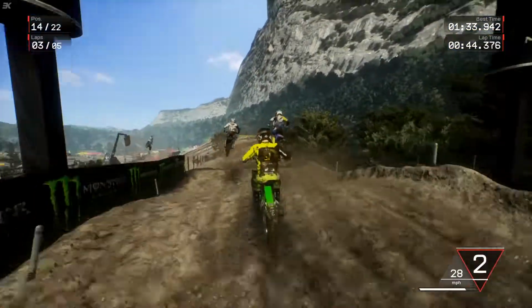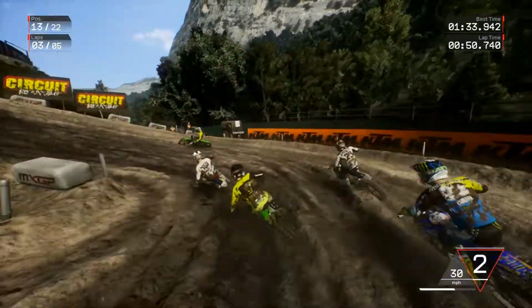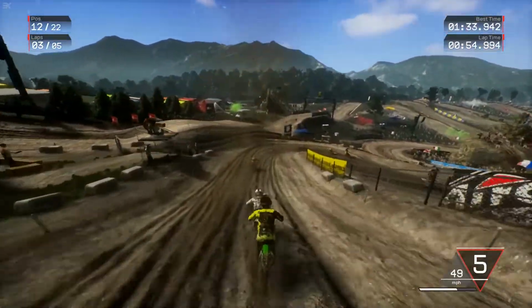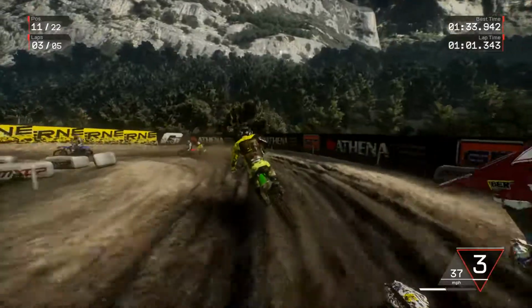Just about holding on to a good finishing position as well. Top 10, that would be. You can see it right in front, as he gets into 12th. Looking to the inside for 11th. Has he got any exit? He has.